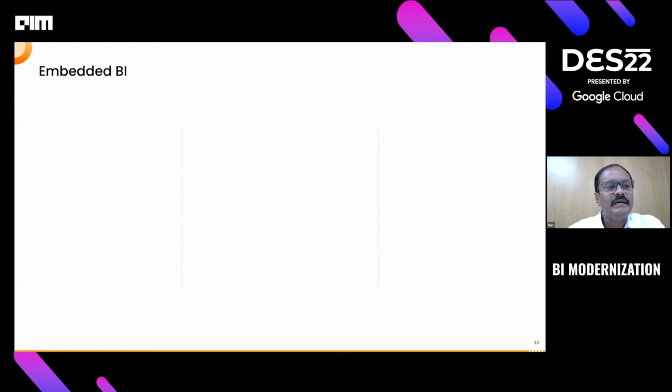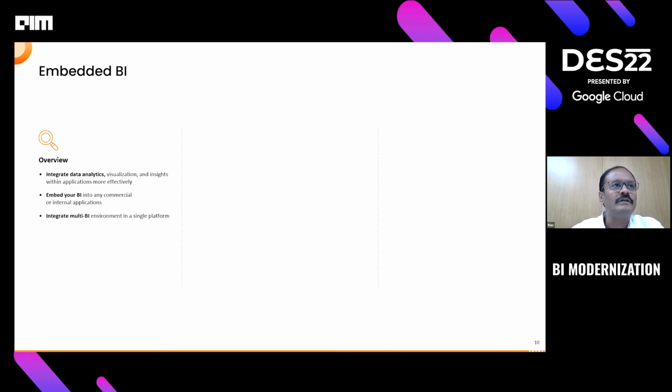Embedded BI, the overview on embedded BI, as I said, is nothing but you bring everything into a single platform or a single application layer so that the users don't have to toggle into multiple applications. The main detail is that it can be any application, commercial or internal. You also have the benefit of integrating multiple BI platforms. There are a lot of organizations who have multiple BI platforms, so the benefit is that they don't have to get into multiple applications. Rather, it has the ability to integrate into a single application.